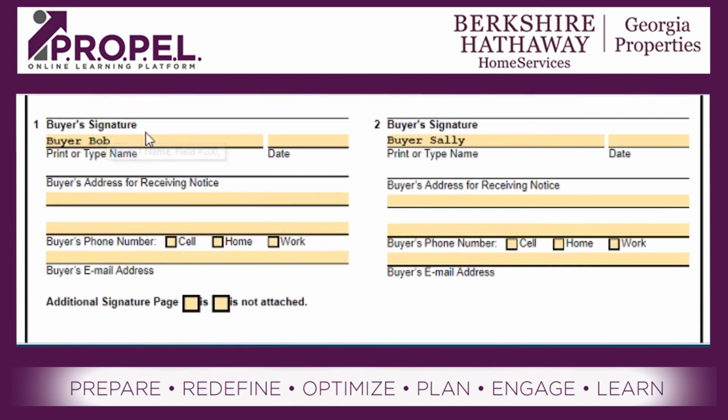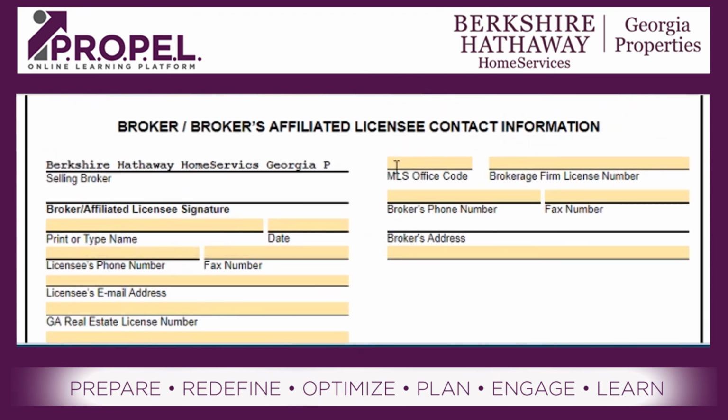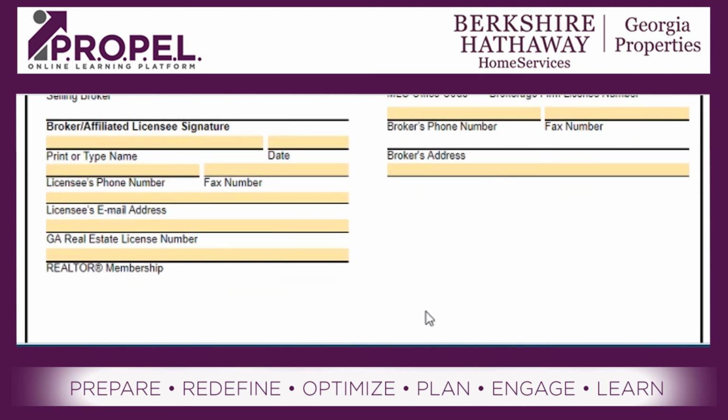Always go, and because we entered this into the front, I did it in zipForms, it's going to have the buyers 1 and 2 name information filled out. You can further add their information here and make sure you add your brokerage information here, like your MLS office code, your brokerage firm number, which is H65591, your office phone number, fax number, your address, and make sure, most importantly, to enter in your Georgia real estate license number, so we have that on the contract as well.